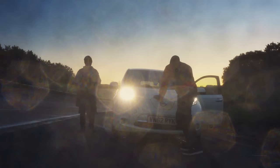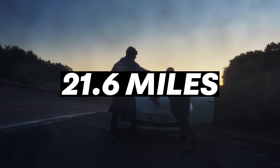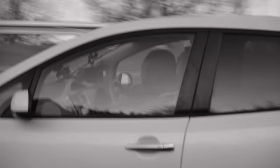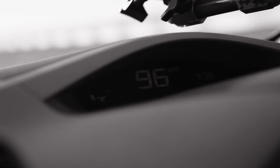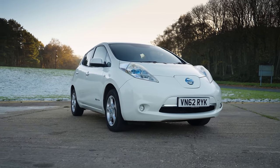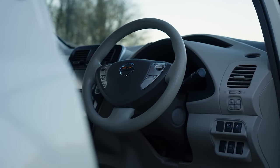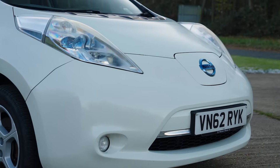So we have the result. 21.6 miles when driven flat out at speeds of nearly 100 miles an hour. Showing, in no uncertain terms, as if anyone had any doubt, that driving very quickly can drastically affect not only your fuel economy in a petrol car, but also your range in an EV. Naturally, this was just a bit of fun. Driven sensibly, a 10-year-old Leaf can manage 66 miles or 4 miles per kilowatt hour, but your absolute worst case scenario is 0.7 miles per kilowatt hour.